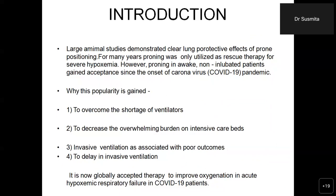Large animal studies demonstrated clear lung protective effects of prone positioning. For many years, proning was only utilized as rescue therapy for severe hypoxemia. However, proning in awake, non-intubated patients gained acceptance since the onset of the COVID-19 pandemic. Why has this popularity been gained? To overcome the shortage of ventilators and to decrease the overwhelming burden on intensive care beds.